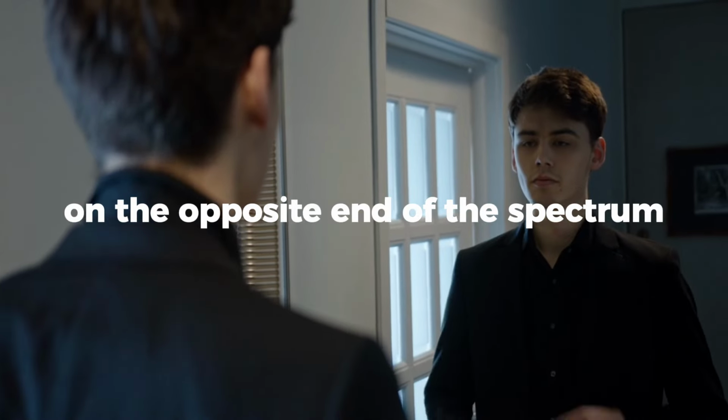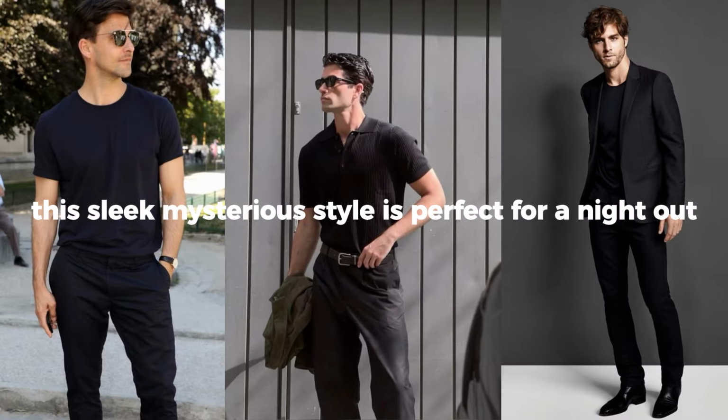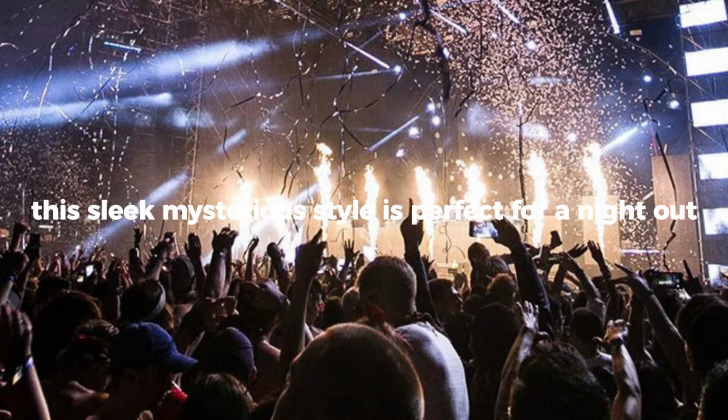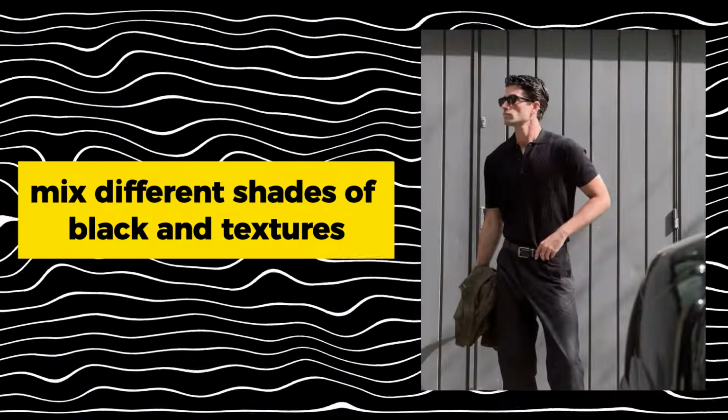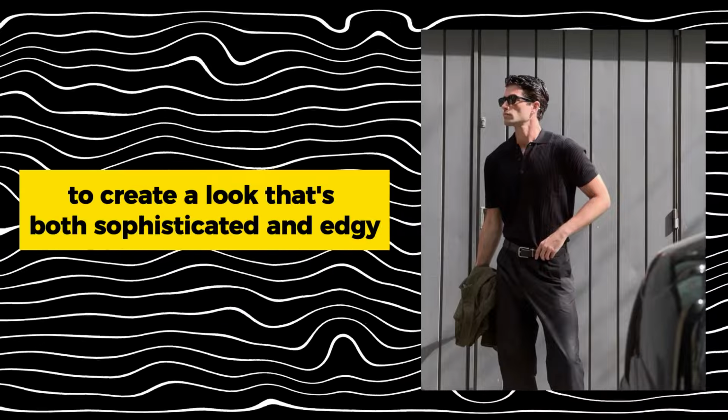On the opposite end of the spectrum, we have the all-black look. This sleek, mysterious style is perfect for a night out or a more formal casual event. Mix different shades of black and textures to create a look that's both sophisticated and edgy.